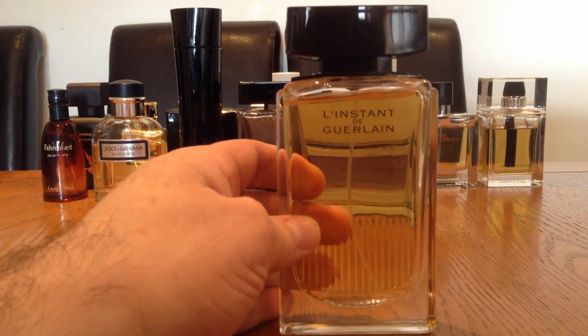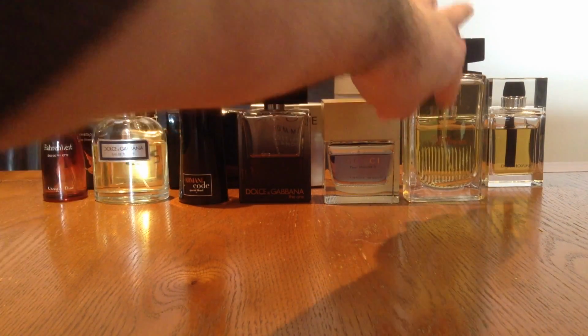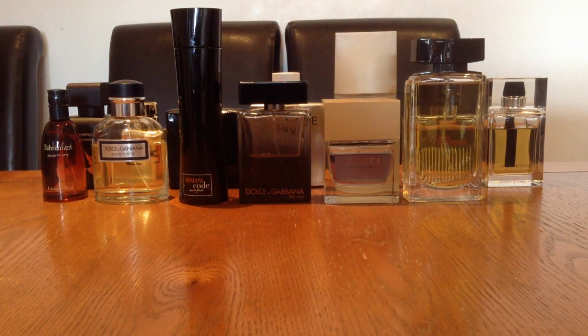And I always say it's worth owning both. Have the EDT, this one for daytime, and have the sort of darker EDP version for evening wear.